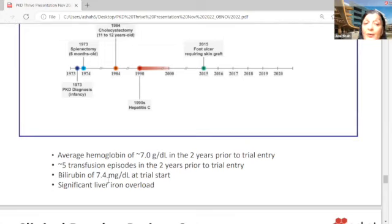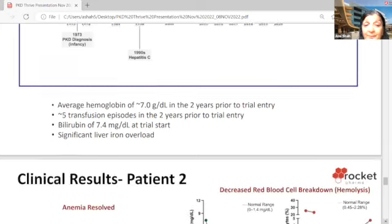And therefore, although his hemoglobin was around 7, he only got about 5 transfusions, but he was made eligible because he was so low, and occasionally he would only get transfusions when he hit a hemoglobin of 5 to 6, which is quite low. His bilirubin at the start of the infusion at the transplant was 7.4.